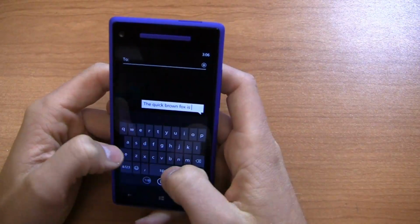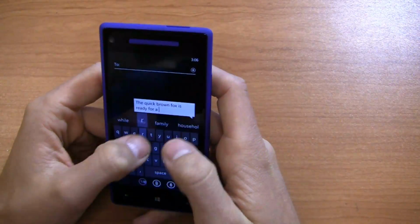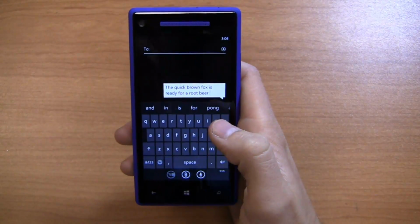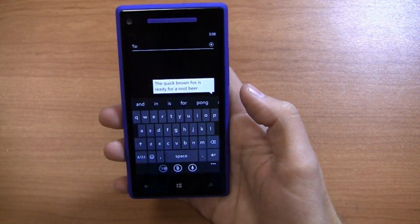So Quick Brown Fox is ready for a root beer. I hate root beer. I'm not sure why the Quick Brown Fox likes it, but apparently he does. Quick Brown Fox is ready for root beer.